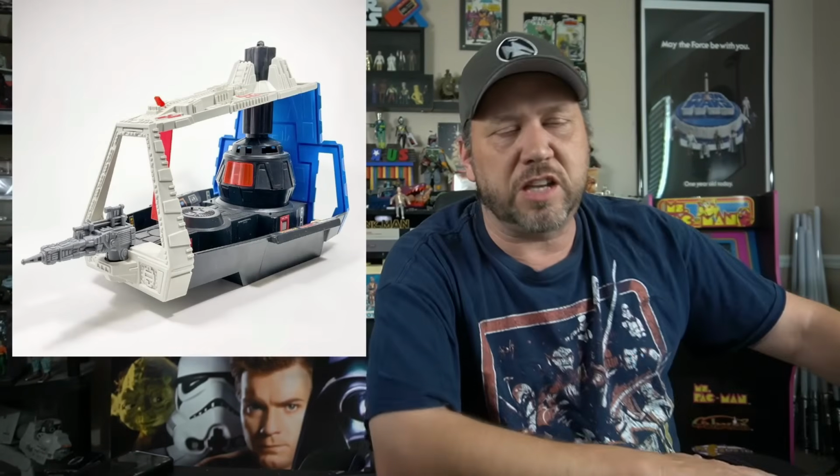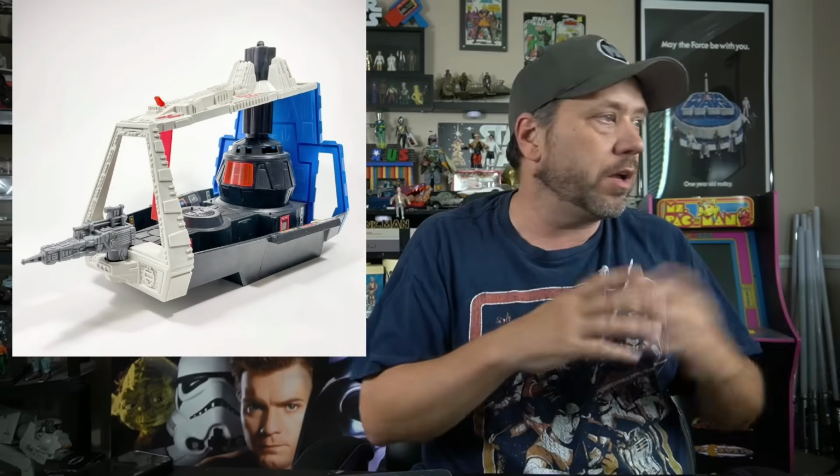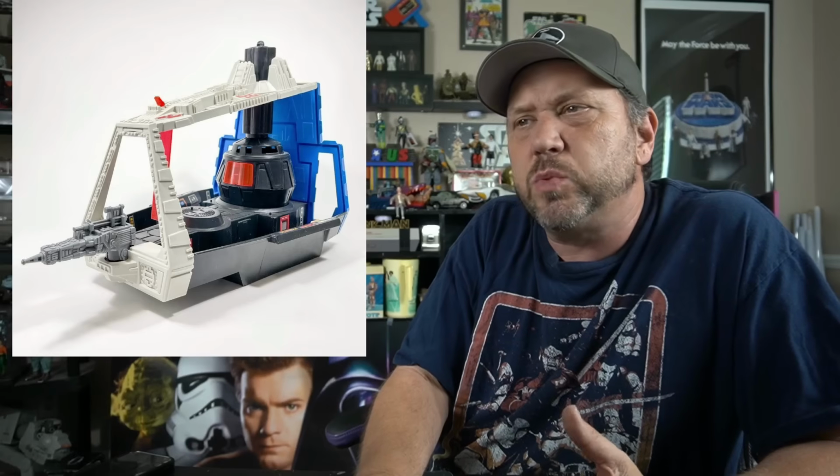Remember this thing? This Kenner Star Destroyer playset. Never had this as a kid. Wanted it. We couldn't find it at Christmas. Me and my brother used to look for it. Tell my grandma, hey, let's go to the mall. Let's go to Zayre's. Let's go to J.C. Penney's. Let's even go to Rose's. And nobody ever had it, so we never did get it. And by next Christmas, we moved on to something else. But let's see how this will look if it was real.